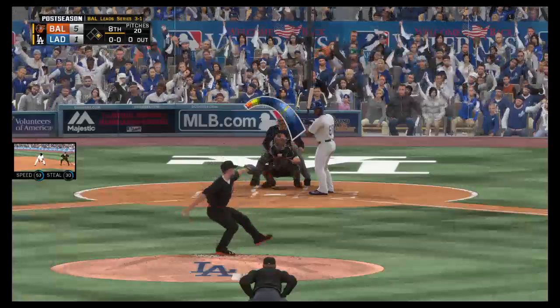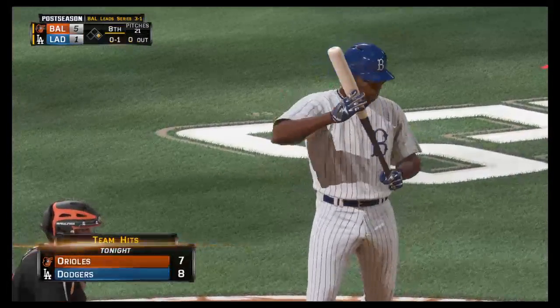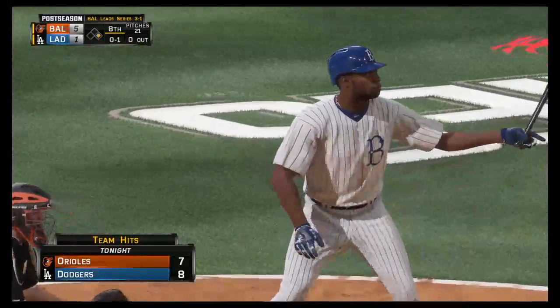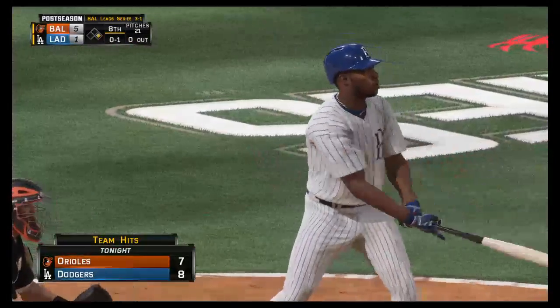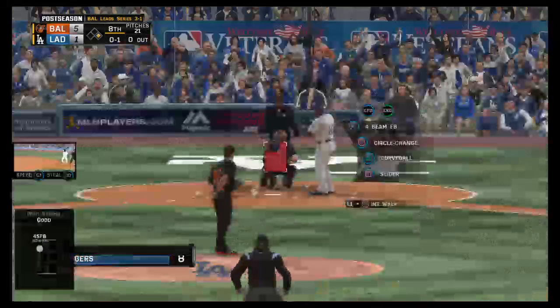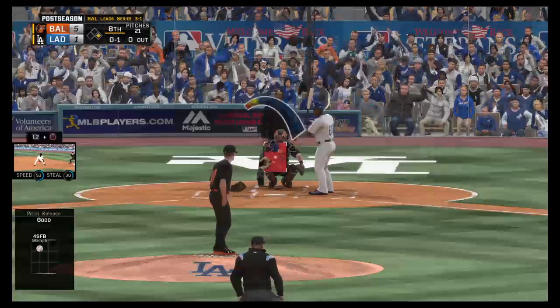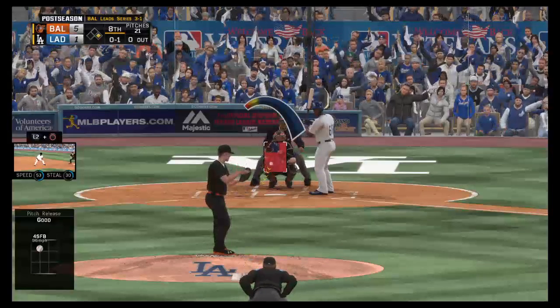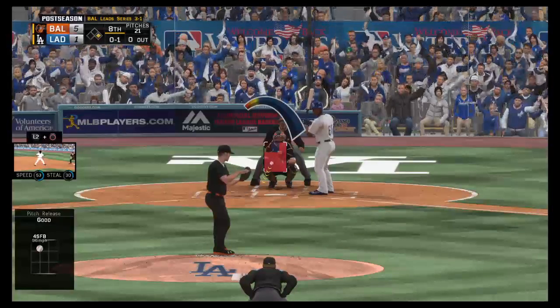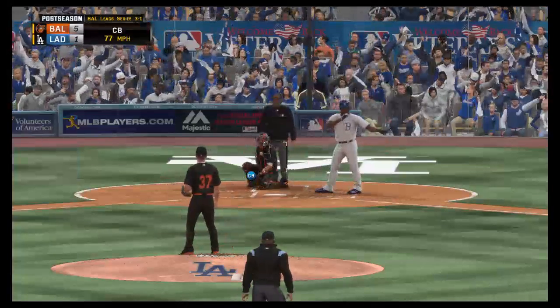From the stretch. And a high strike to begin the at-bat. It's 0-1. A look here at the hits per side here in the late going. The 0-1 delivery. Down and away, ball 1.